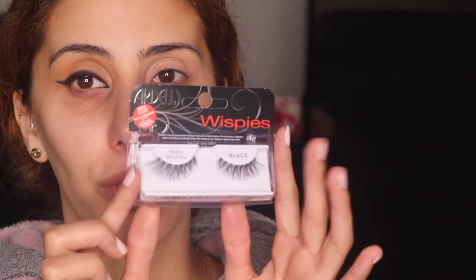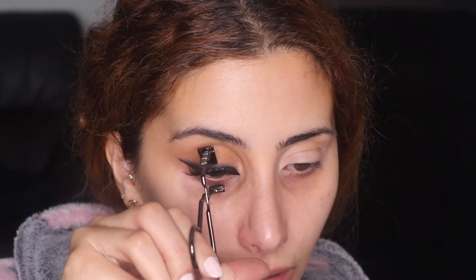I felt like her lashes were so voluminous and just amazing. So I thought these would be perfect for this. This is the Demi Wispy Ardell Lash. I'm gonna curl these lashes because, like I said, her ones were so, you could just tell that she had lashes, really nice ones. So do you see how that just made my eye look so much better?